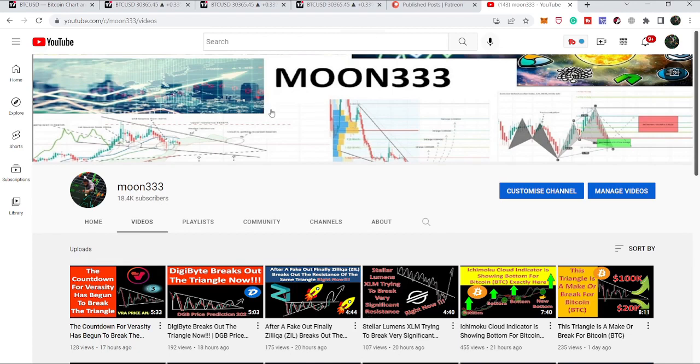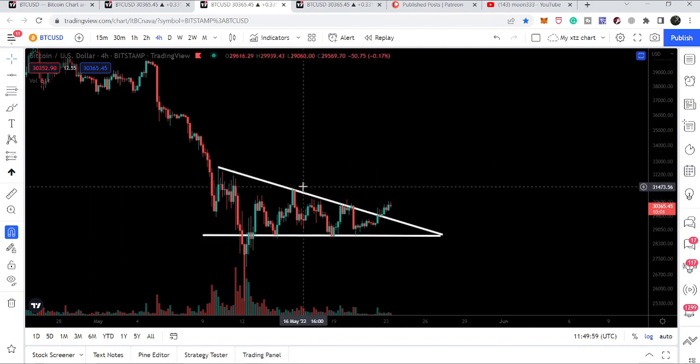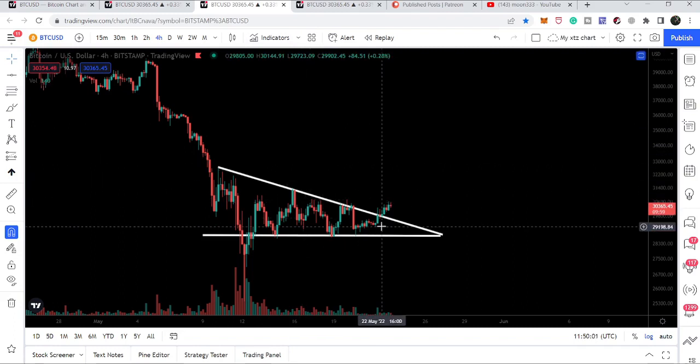As in my last videos, I've been telling you that we need to break out this descending triangle as soon as possible. Right now, Bitcoin has finally broken out the resistance of this triangle. And in today's video, we will take a look whether the price line will continue its move to the upside or not.